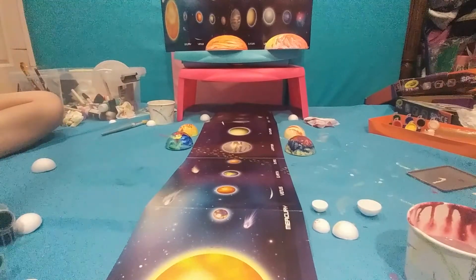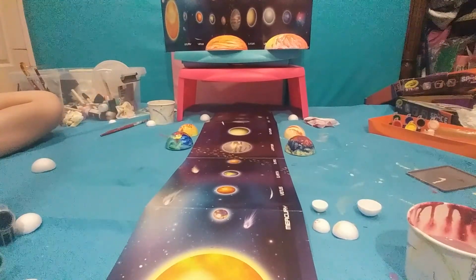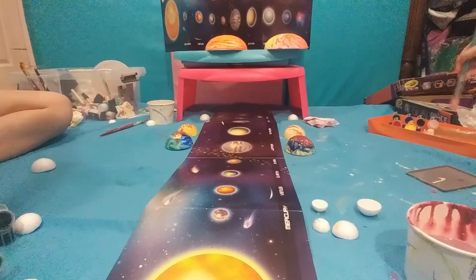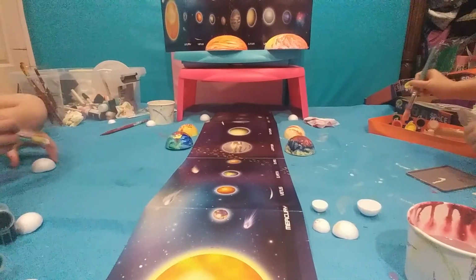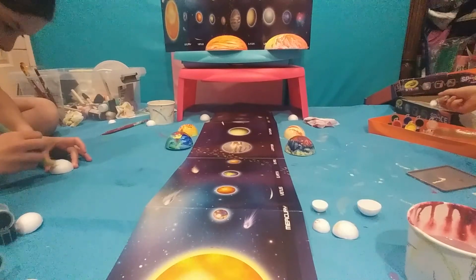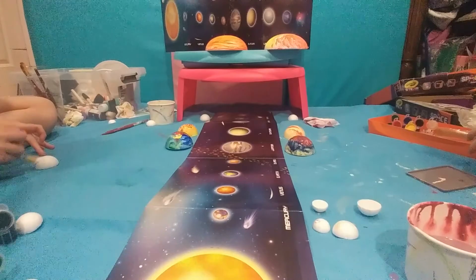All right, can we start painting? Yes, Uranus. It's mostly cyan. It's mostly like a cyan color, so I'm going to make blue and white. Uranus is the seventh planet from the sun and considered an ice giant.